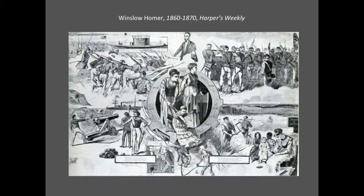Peter Wood talked about it a little bit, but can you hear me if I just step up here? Oh, good. So there's Lincoln up there, but there's another interesting thing. You see those long streamers of paper? That's red tape. So he's talking about the government bureaucracy and the complexities of the war.